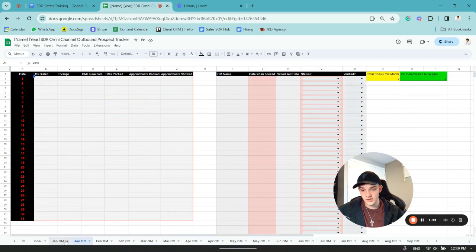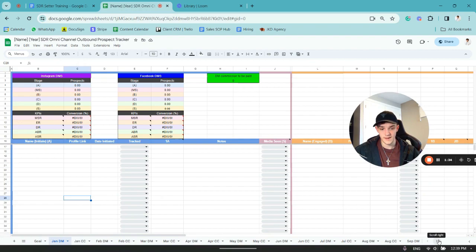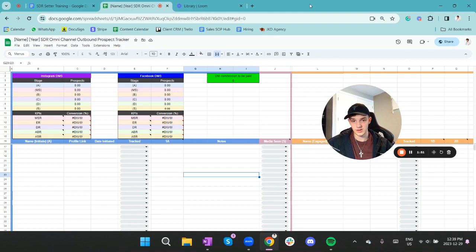Now, we have two different tracking sheets here. We have the CC, which is cold calling, and then the DM, which is direct messaging. I'm going to walk you through the cold calling one first, because it's easier. First of all, make sure that you're putting the data in the right month. I don't want to see everyone putting stuff in January when it's December. It's almost January when I'm recording this, so it probably will be January, but make sure you are putting the stuff in the correct month.